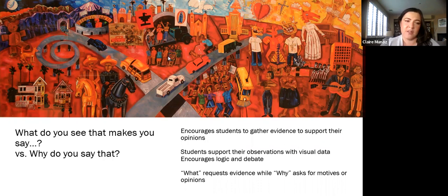And then you as a facilitator and as an educator are encouraging them to explore their observations and to contribute their personal narrative to the story. Again, what versus why. So what requests evidence? So we're requiring backup to support their opinions versus why, which is asking for motives.